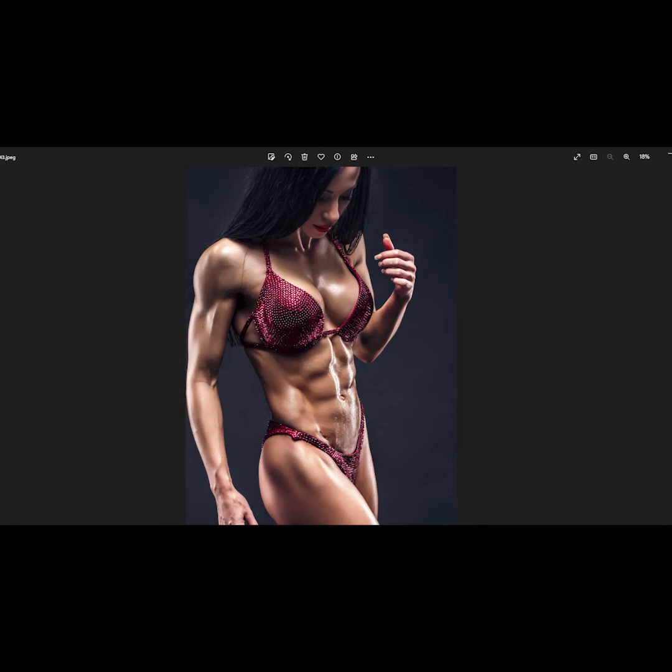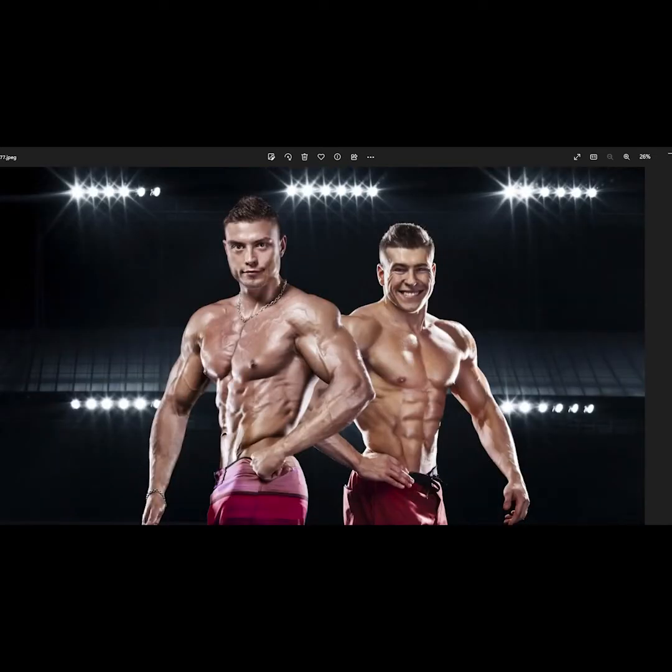And the reason I say that is because we look at our next photograph here. It's not a bodybuilding photograph per se. It looks like it was just a straight portrait. And I kind of get the impression that it's a composite. It's not where they were when the picture was taken.